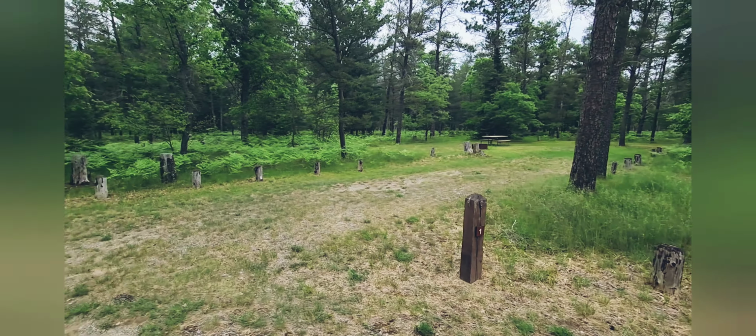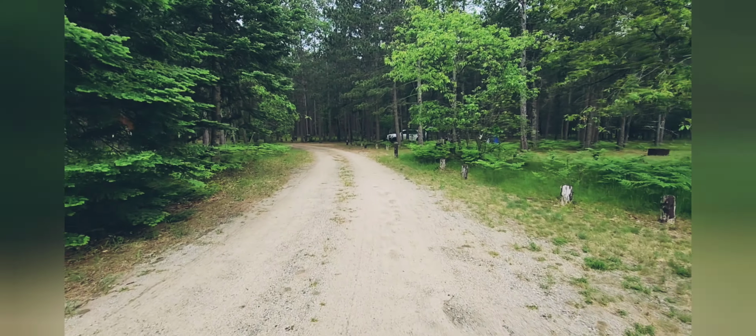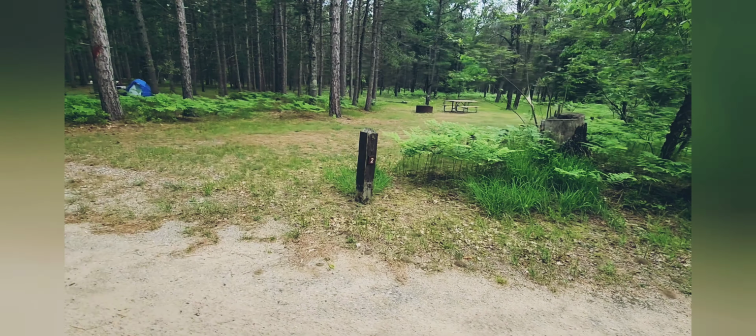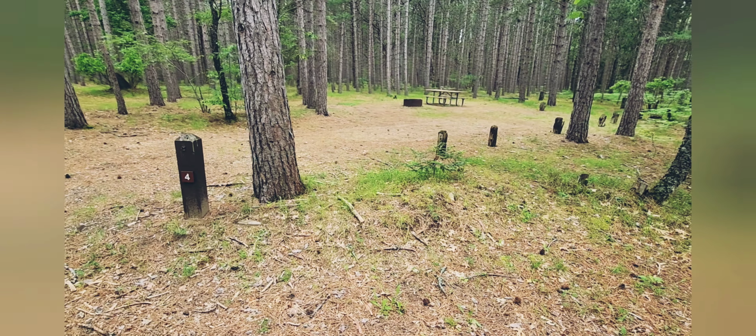Most of the campsites were nice little campsites tucked into the woods. Several of them are actually being used, and when I say several, it was like 4 of the 8 available campsites. So I didn't video any of the campsites that were actually being used.